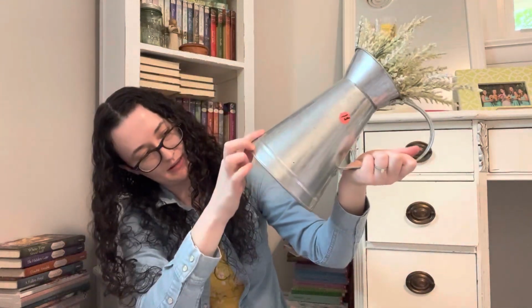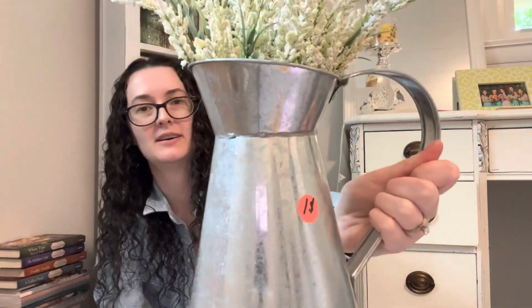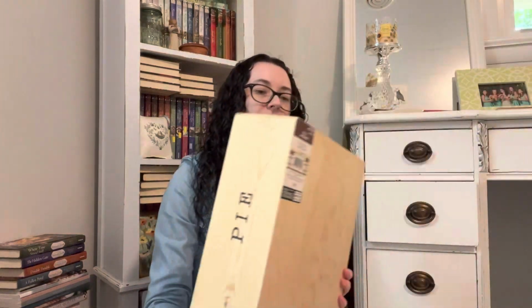Speaking of florals, I got this sweet little, what do you call this? It was originally from Hobby Lobby, and they sold it for $10, and I got it for $1. This little pitcher pail sort of a thing. This, I don't know how much she gave this to me for, but not much.